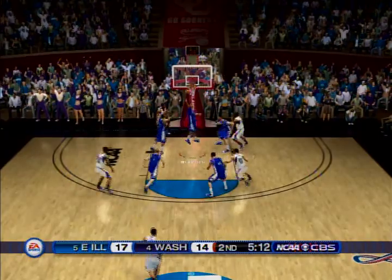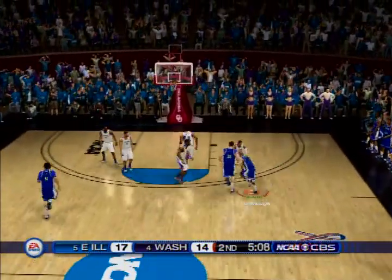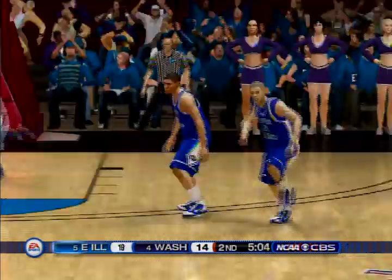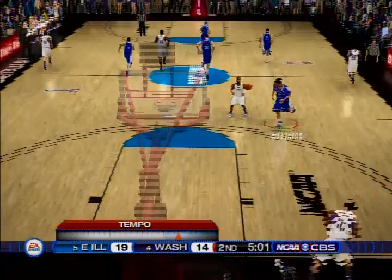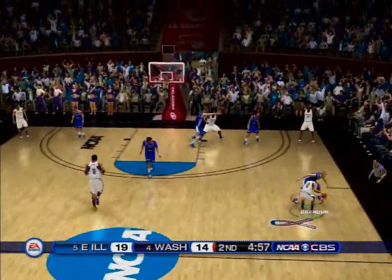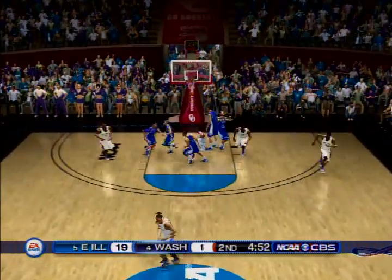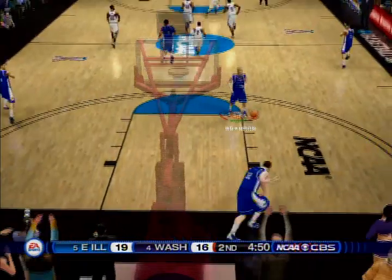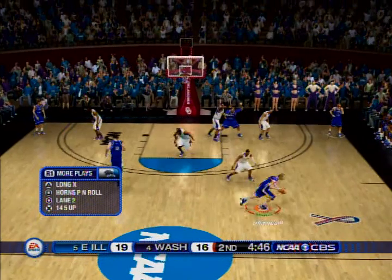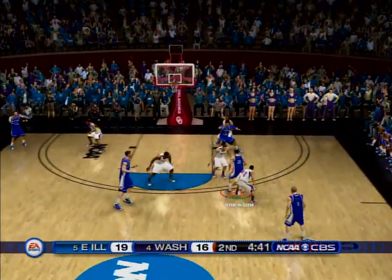Check time from long range. Outside, Jay won't go. It's all about shot selection, Gus. It's so important to take good shots, and not necessarily the shot the defense wants you to take. He got it up and in.